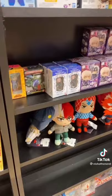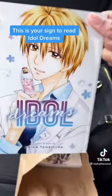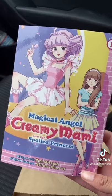Look at all the anime plushies. Oh my god, Gon's hair. So happy that I spent $20 on 2 volumes, which I read in an hour. Seriously, read Idol Dreams. Creamy Mami, throwback to 1980s Mahou Shoujo excellency. What more can I say?